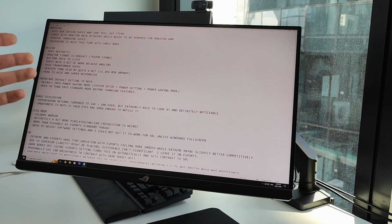Talking more about this monitor, the unboxing experience was terrible. Alright, Asus, please do something about that. You make such a good monitor, but your unboxing was the most horrible monitor unboxing I've ever experienced.